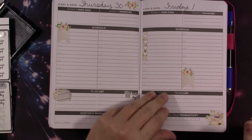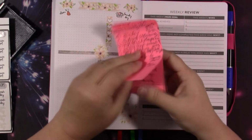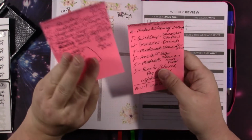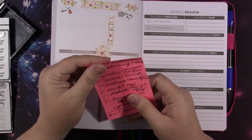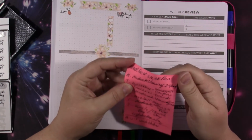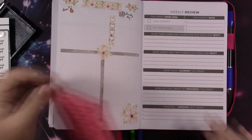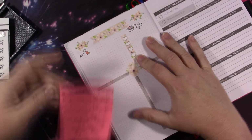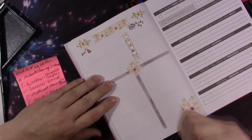Let me see what else I need to put in. I think I'm going to do this. This was the basic weekday plan day thing, whatever. But I'm going to do it a little bit different this time. I'm going to do the modified weekly plan and try that and see if I like it. So I'm going to go ahead and write it in and tell you what it is.